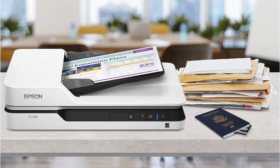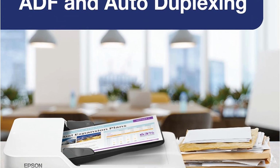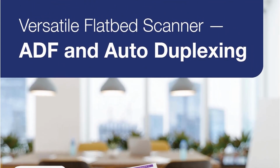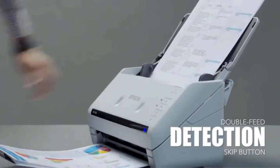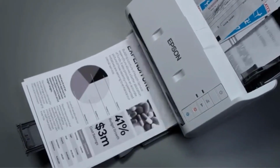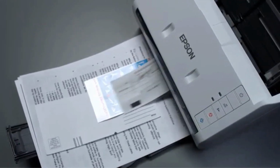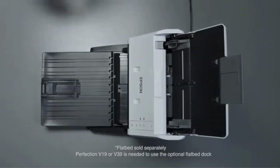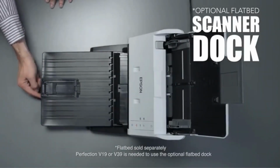The DS-1630 also ensures seamless compatibility with existing software, as it includes Twain and ISIS drivers for easy integration. Additionally, it comes with a 3-year limited warranty, which includes advance exchange with free next business day replacement to minimize downtime. Whether you're a startup, enterprise, SME, or small and medium-sized business, the Epson DS-1630 is a convincing choice for all your scanning needs.